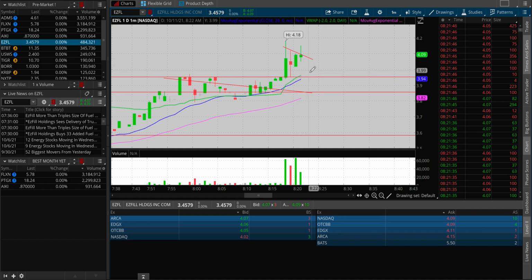So if it went down and tested again, at this point, that would be a second test. Second tests of support are weaker than first. The more we test, the weaker it is. It's still something I would trade. Third tests I don't trade because those are normally short setups.